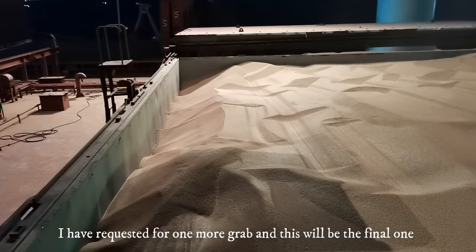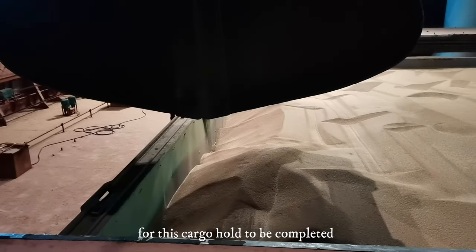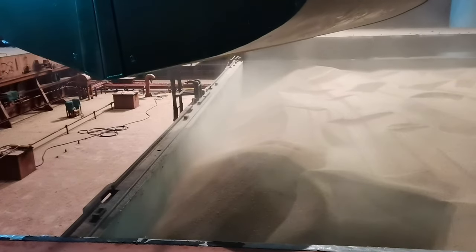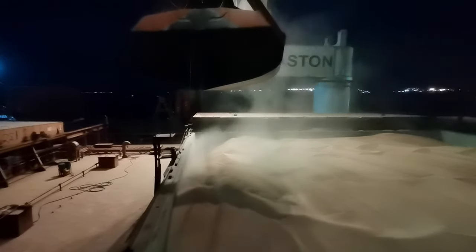So I have requested one more grab, and this will be the final one for this cargo hold to be completed. Nice and slowly. Oops! Up. Very nice. Nice one.